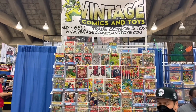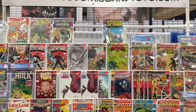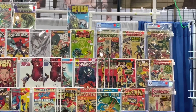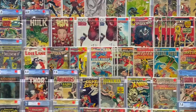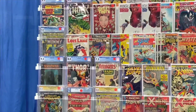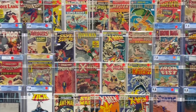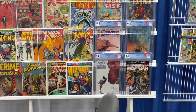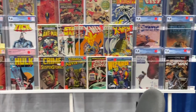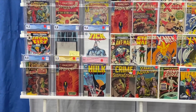Always like stopping by their booth and talking to them. Phil's a super friendly guy, and he's always got great books there. There's that Hansi book that was popular. First Kang was up there. Oh man, just look at the books that are on here. The second print for the Moon Girl, I was really interested in that. I should have picked it up because that's a nice book you don't see too often. As you can see in 94, first Zatanna there. First Ant-Man, the Boba Fett cover, the Kirby #1, 9.2.